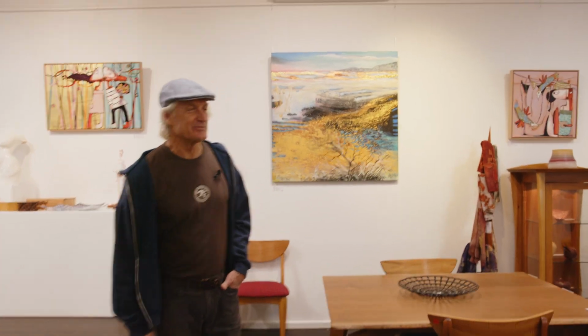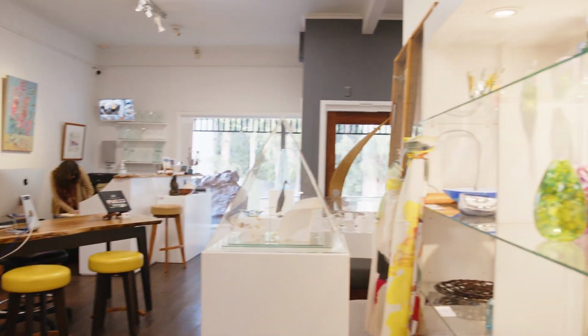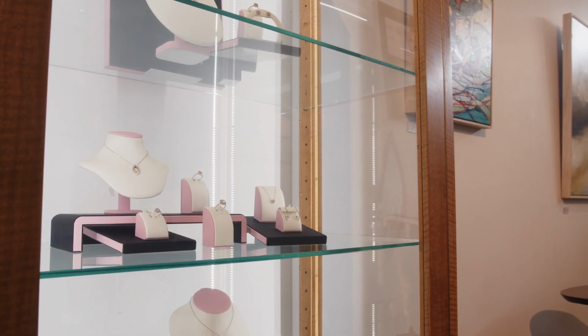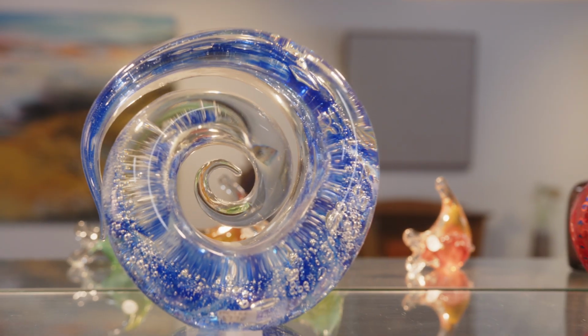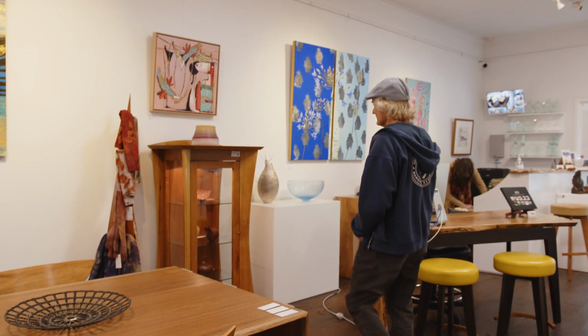There's a lot going on in this building everywhere you look. And even in here, I've kind of brushed over all this, but there's amazing glass and beautiful jewellery. So many artists have put so much into making this place what it is, which has been pretty special. This has been a cool cabinet when I designed that.